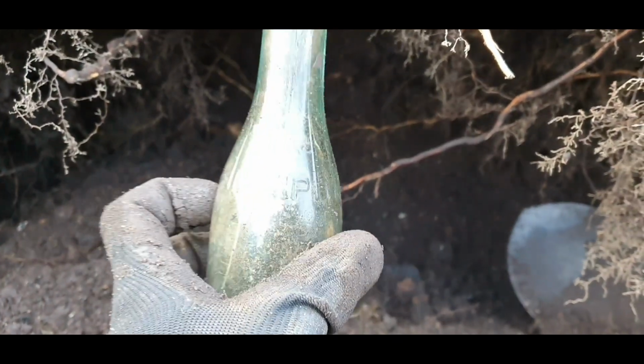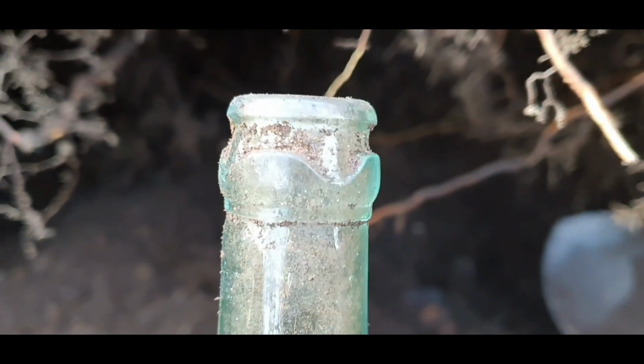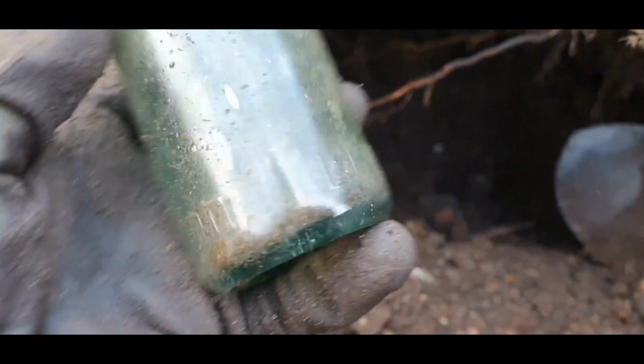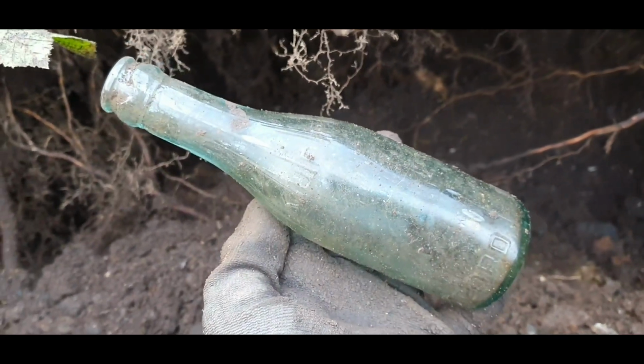Right, now I've cleaned it up. It is a pickup bottle with a nice, interesting top on it. And it says Leeds and Bradford. So yeah, I'm happy with that. Look at plenty of bubbles in there. We like bubbles. Look at that one there. Bubbly. Excellent. Chuffed.